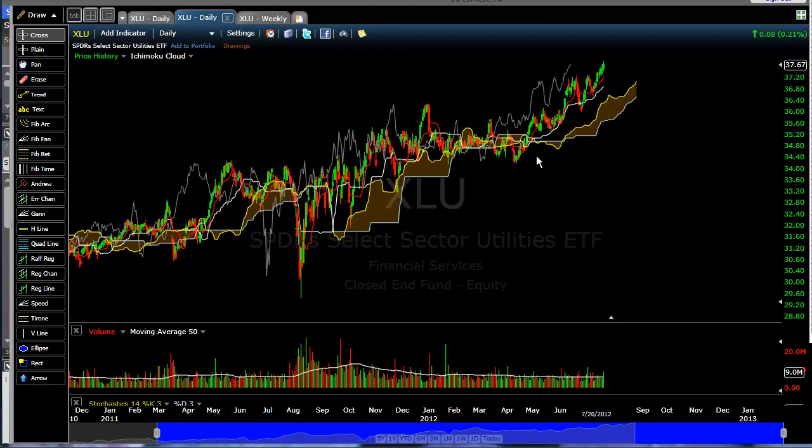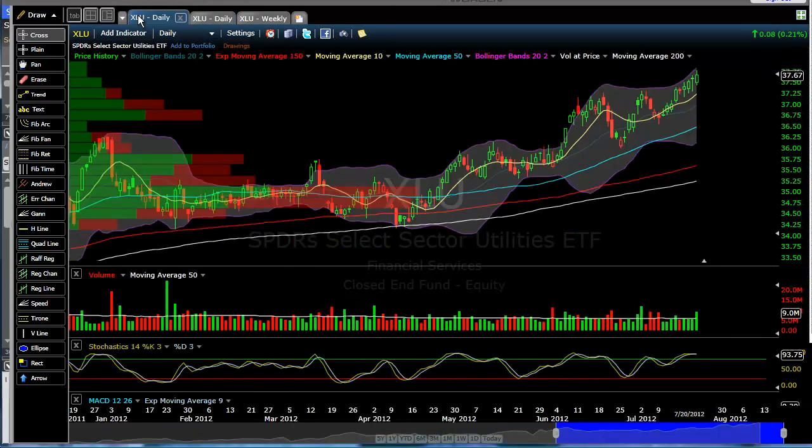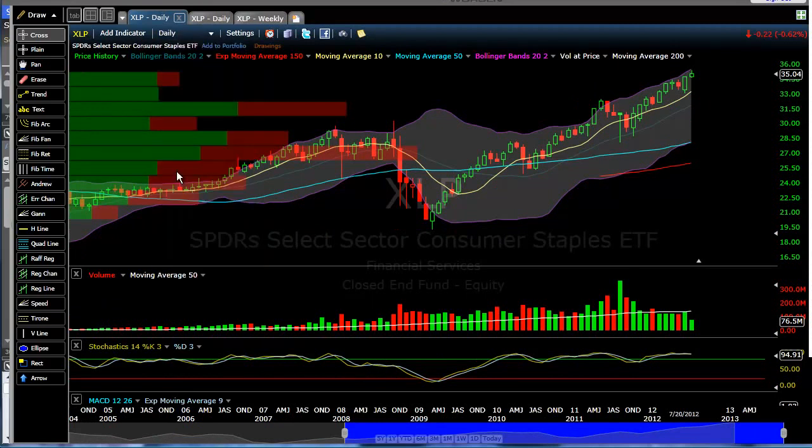Jumping back to some of the spiders, XLU has just been moving higher on volume. Looks pretty decent. Holding the 10 period in the upper Bollinger Band. XLP, same thing.